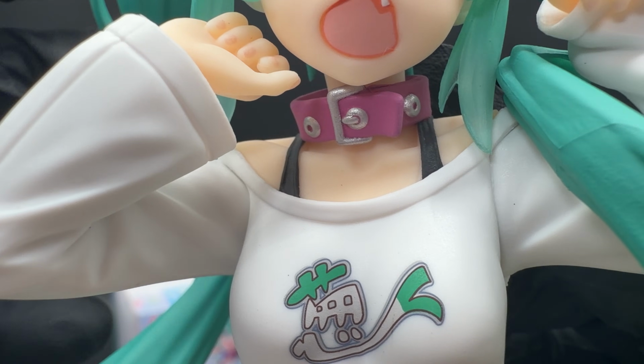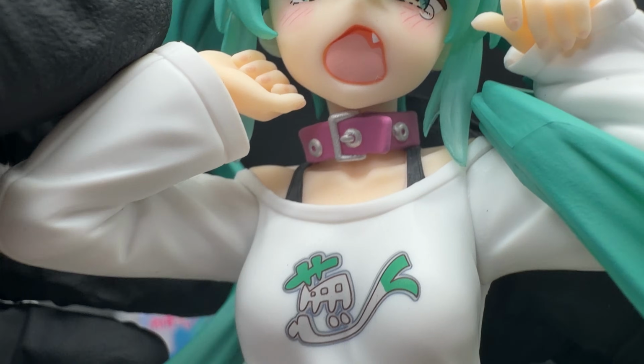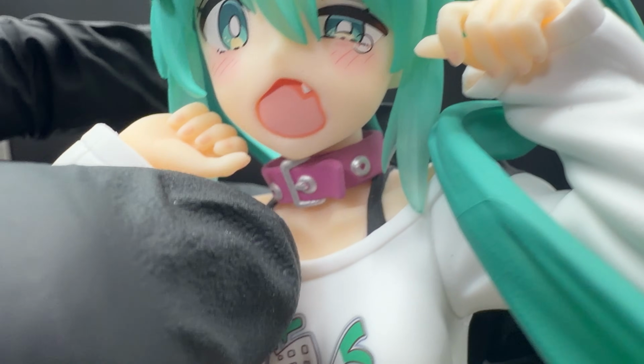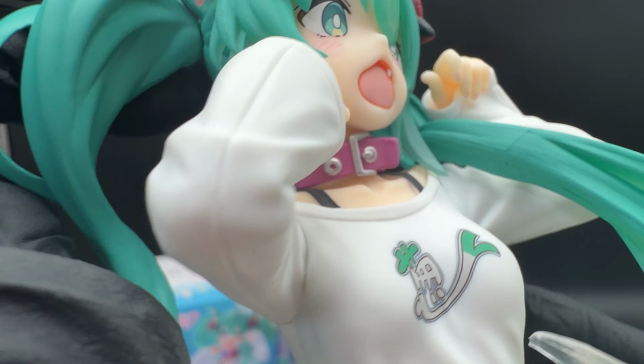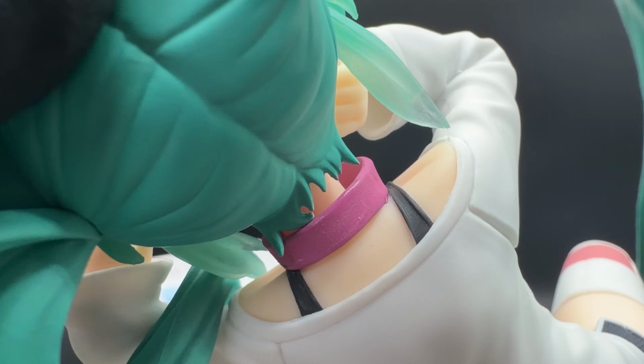A pink collar wraps around the neck with a gray square metal piece and a small round fastener lined up at the front. The collar does not sit completely flat against the neck, and there is a slight space between the collar and the skin, making it read as a separate piece wrapped around the neck.